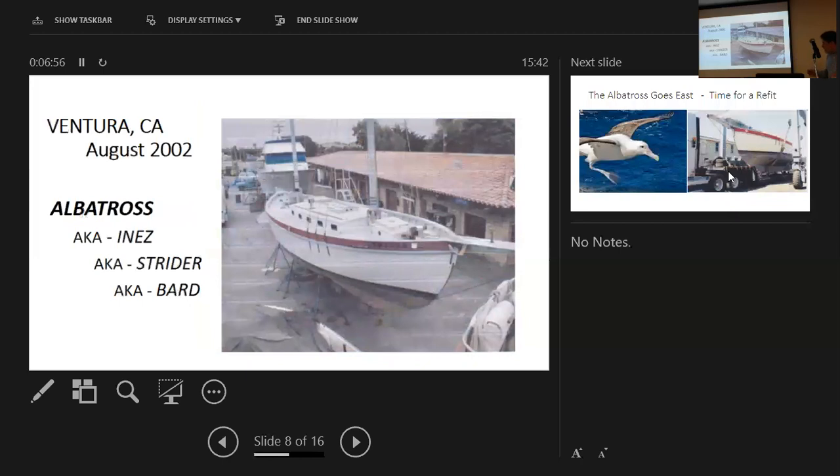So fast forward a number of years, we found this boat in California around 2002. Made a deal long distance without seeing the boat, and flew out there. I had orchestrated a fairly complete day to do some surveying for myself, and then we had arranged to do a survey the next day. As a surveyor, my plans did not quite go according to schedule.